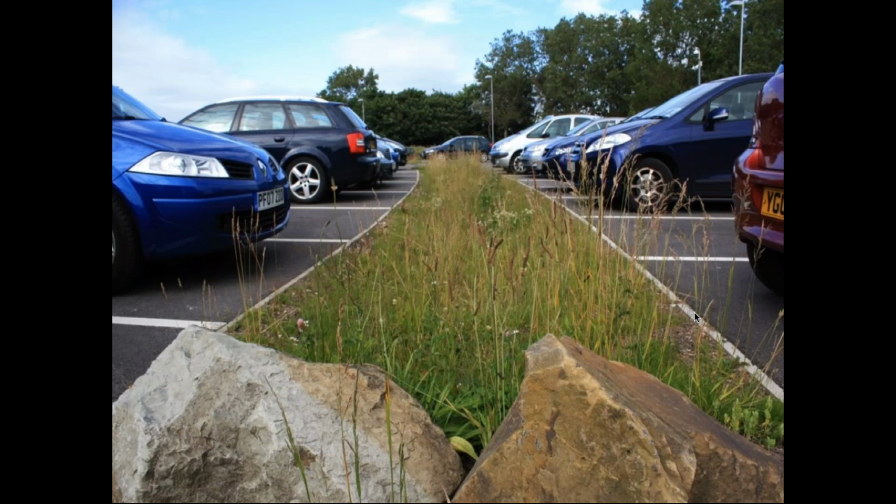SuDS and swales. This is a swale. It's a much maligned term, it seems to me now, but a swale could be very, very simple. Very, very shallow sides, and simply a way of moving water from one point to another by using gravity. We had a lot of resistance to putting swales in car parks, but it can be done, and it does not need to be complicated. It's not even difficult really to maintain. There are issues with it, but we managed to put quite a lot into Blackpool, and it's worked really quite well.